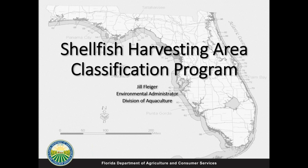And then we pick it back up in St. Lucie County, all the way up to the northern part of Jacksonville. We have 5 field offices, 1 in Panama City, 1 in Apalachicola, 1 in Cedar Key, 1 in Port Charlotte, and 1 in Melbourne. We have 10 staff that are responsible for collecting and managing the harvest areas throughout the state. So we cover a lot of area, and we have about 1.1 million acres or so classified within the state.